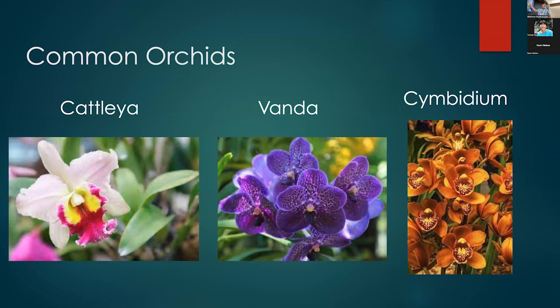These are usually available around Easter time, a lot of times in the big box stores. And the nice thing about Cymbidiums, they don't really like a lot of heat. So the next time I grab some Cymbidiums in the summertime, I'm just going to pull them out of the greenhouse and put them on my porch, where it's a little shadier, a little cooler, and I can water them, because they tend to like it cooler.